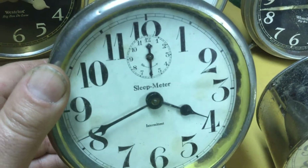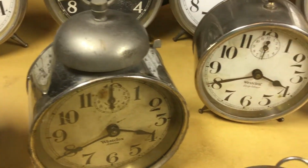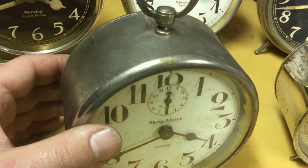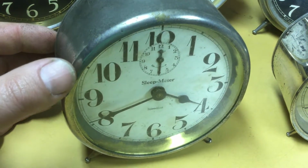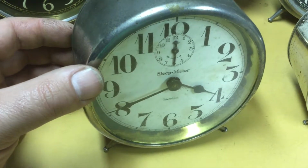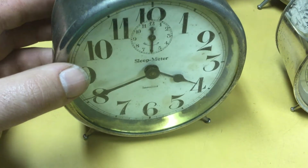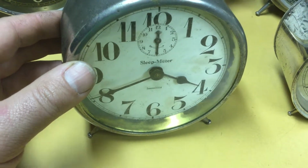This uses a movement that's quite a bit larger than the sleep meter movement that the other clocks use. I've had this clock apart. The time runs. The alarm does not work. The click is actually a flat piece of spring brass, one piece that serves as the click for both the time and the alarm. At some point I'm going to have to get around to making a new one out of some flat spring brass stock. But for now, just the time works.